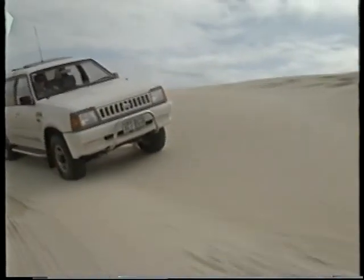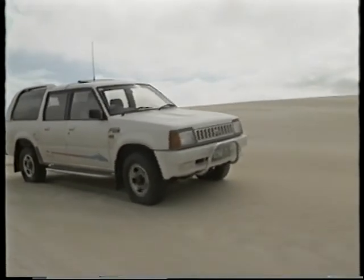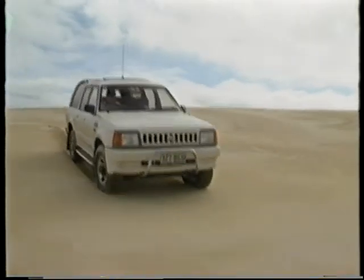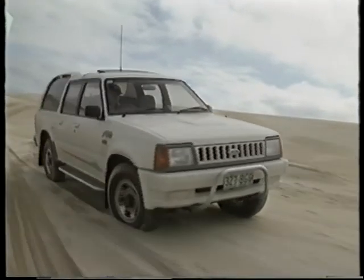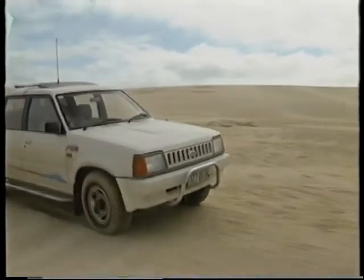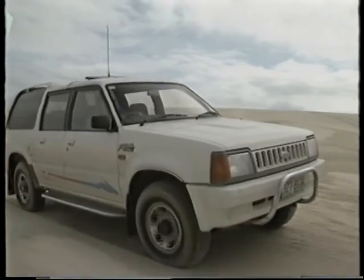Tyres play an important part here, with good sand tyres having a relatively large rolling diameter, a wide, smooth, rounded profile, and a shallow, close tread pattern. Generally, highway-type tyres make better sand tyres than aggressive muddies, so what comes as standard tyres on new vehicles are half reasonable in the sand.